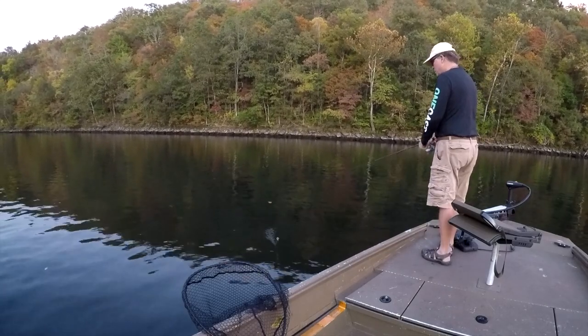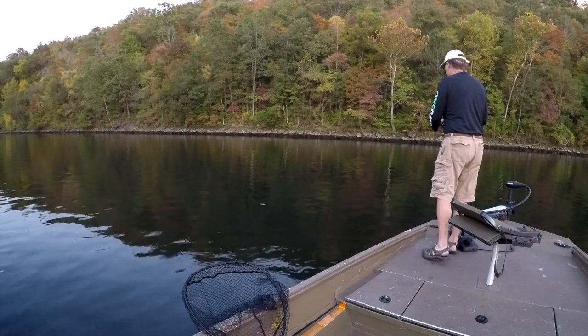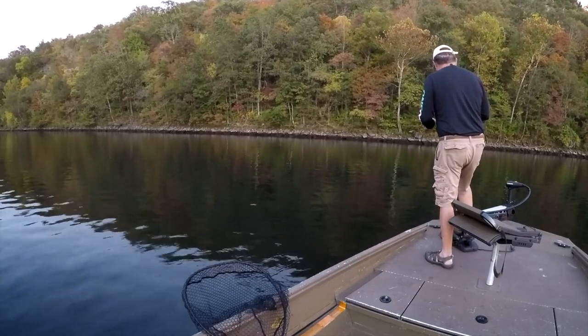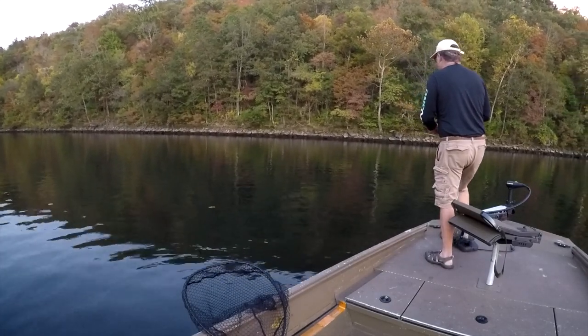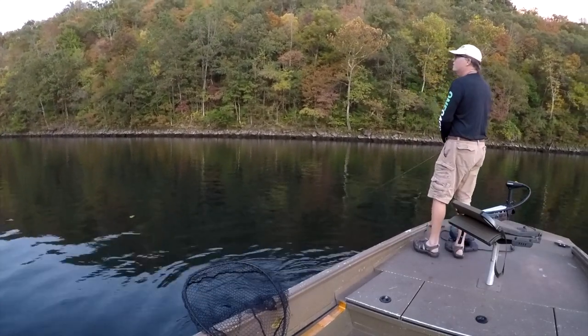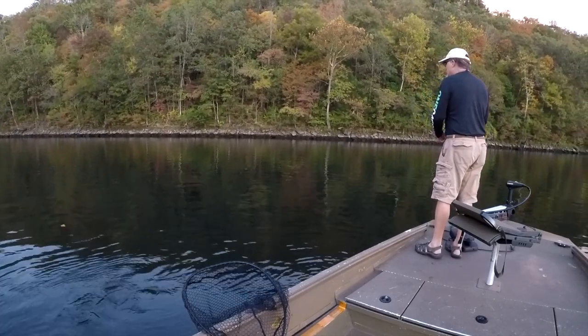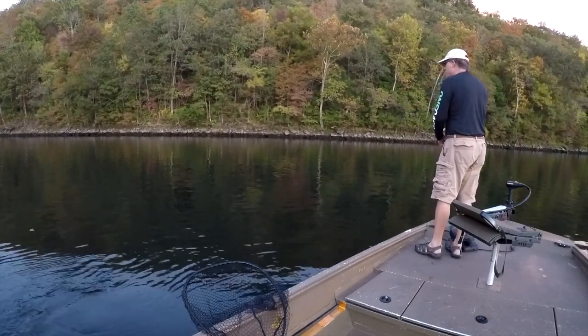Using a 6-weight 9.5 foot fly rod the other night, or the other morning. Oh, that felt like a good fish. I missed him. He hit that on the drop.